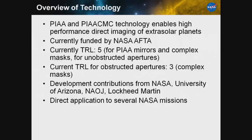This is, for the most part, an overview of what I've talked about so far. One new piece of information is that the TRL for PIAA mirrors for unobstructed apertures is around 5, but for the obstructed apertures, the complex masks have not been thoroughly tested as much as their more standard mask counterparts, so the TRL is around 3 for that. So one area for improvement in this region is to actually set up a test bed to test the complex masks with obstructed apertures.